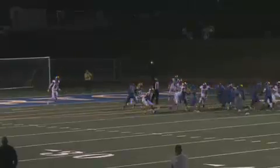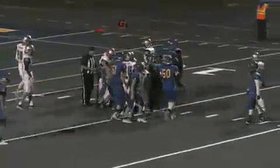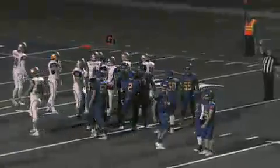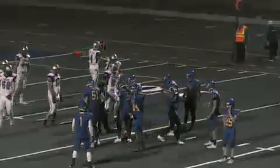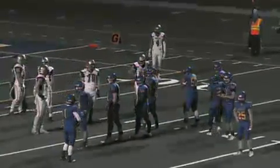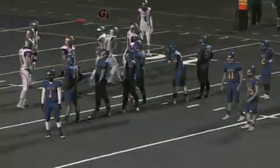Smaje Cook in motion, and Cook will hand it off to Rasheed Joyner. But Joyner isn't going to get much on this run. Loss of 2 on the play, back to the 15-yard line. We're going to 3rd and 8 for Bremerton, so now it's 3rd and 8 here on the 14-yard line.